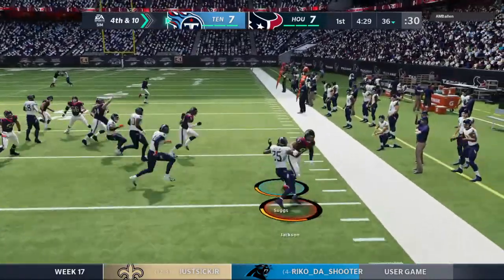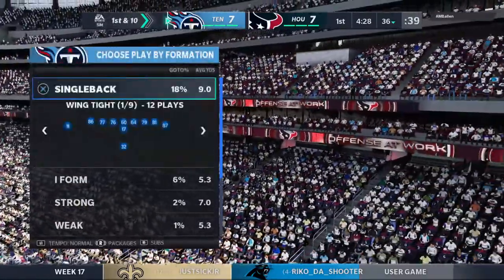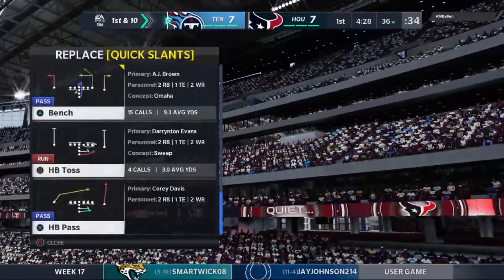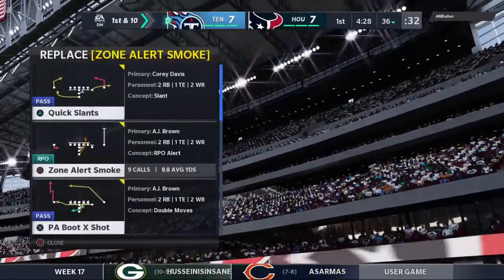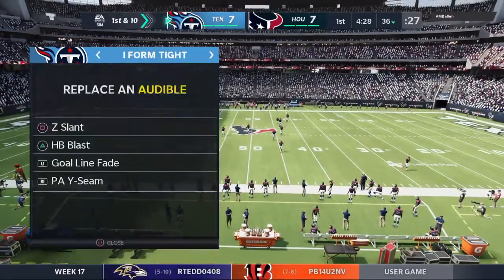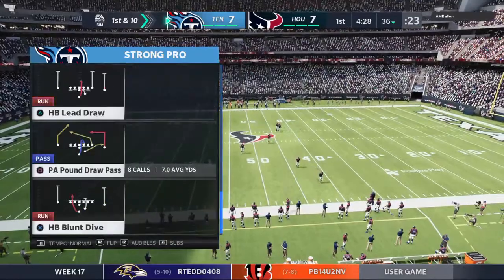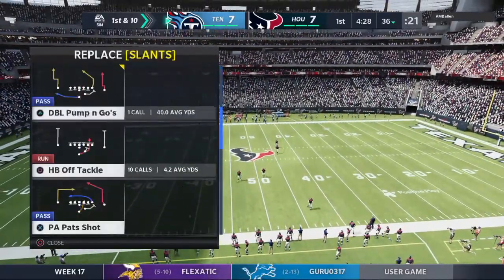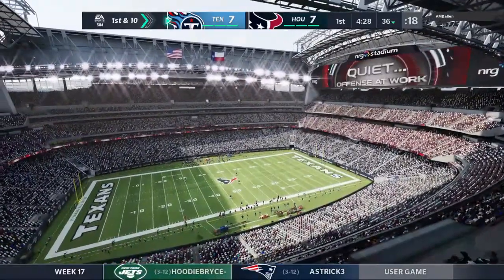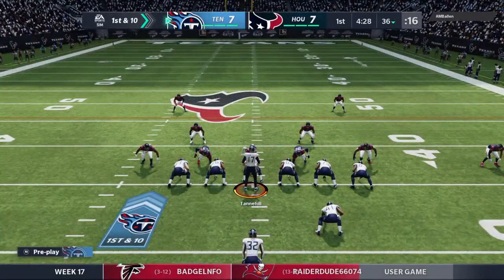Here's Jackson to return. 35 yards that time on the punt, and it'll be Titan football. Take over 1st and 10 at their own 36-yard line. The Titans offense set to begin the drive.